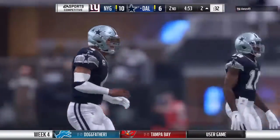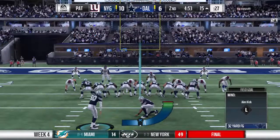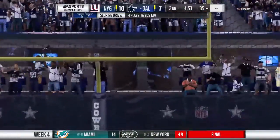Solid job up front. Really just a solid job all the way around to get that one in. That was well executed, wasn't it? Well blocked, well run. End result? 6 points. Touchdown. And they're back within a field goal. It's 10-7 now.